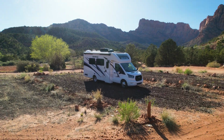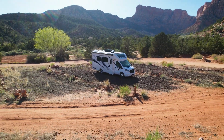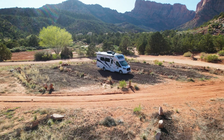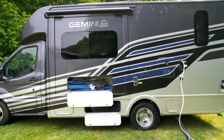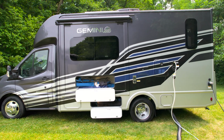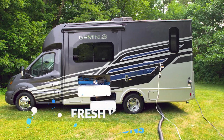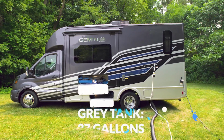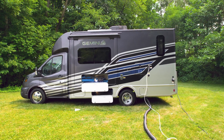No matter where you set up camp, you are going to appreciate this: the ease of setup. The standard electric stabilizers help balance things out on rocky terrain like this. All your connections are right here, from your city fill, fresh water fill, 30-amp electric, and all your plumbing. The 23TE carries 31 gallons of fresh water, has a 37-gallon gray tank, and 19 gallons on the black, and the tanks do have heat pads.